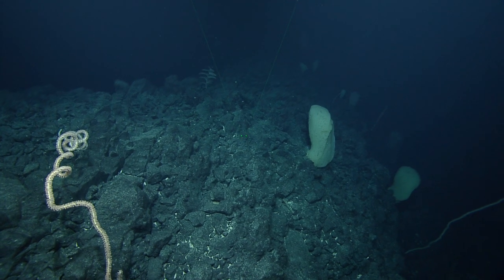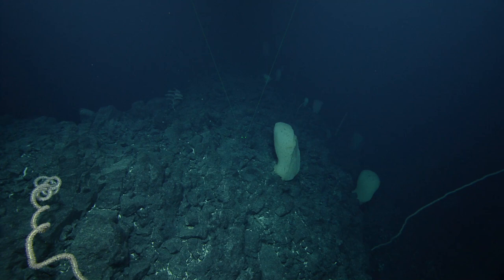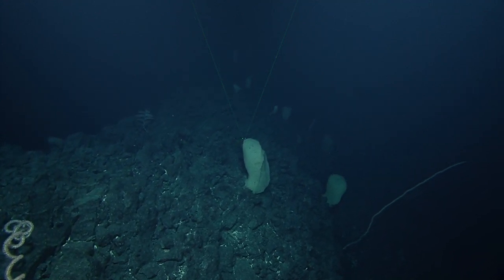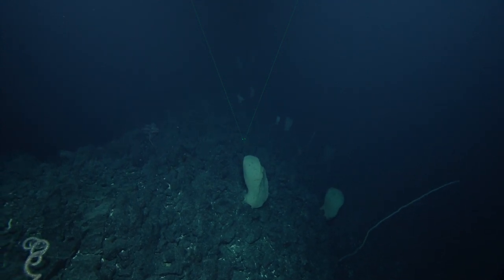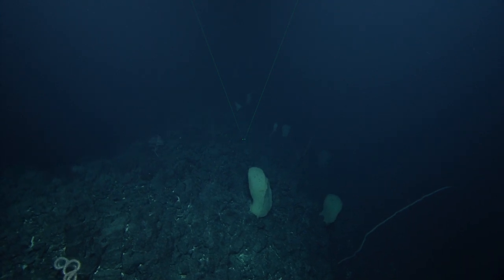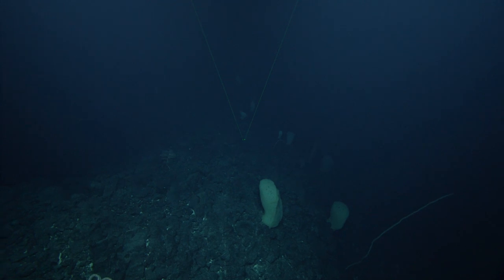Then Val gets to play around in the caldera for her watch. Yeah, so this is awesome. We've got some big sponges and stuff up here. This ridge is just crazy. And we're now at the depth where we might be able to see these little sharks that I've been looking for, so we'll keep an eye out for that. And, yeah. Nice.